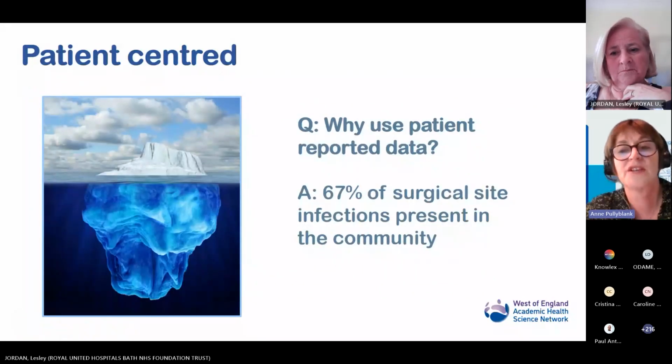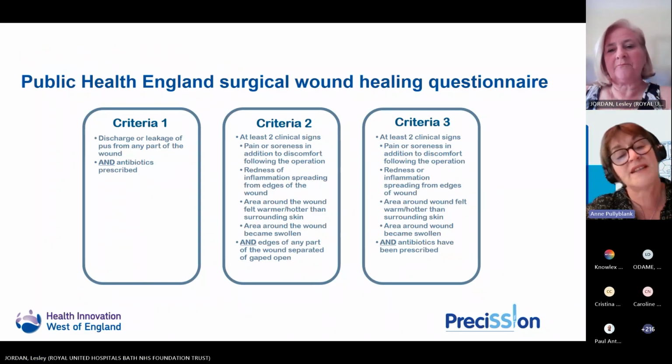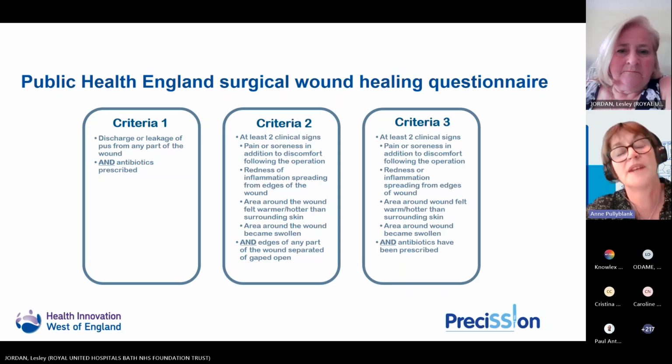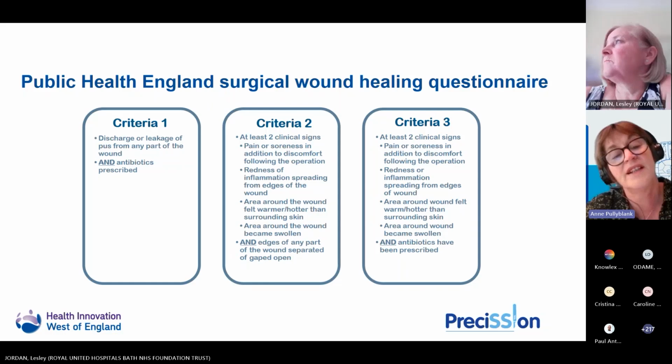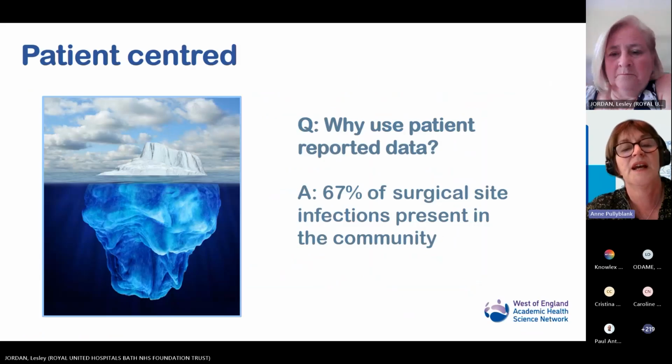And I'm just going to bring your attention to, could you just go back a minute, Leslie? I'm just going to bring your attention to criteria 1 and criteria 3, because it says that antibiotics have been prescribed. And when we've looked at over 1,000 patients at NBT, although this is patient-reported SSI, in fact, 93% of them had antibiotics prescribed. So although we call it patient-reported, actually 93% of patients have seen a clinician who's made a diagnosis. Next slide. And why do we use patient-reported data?